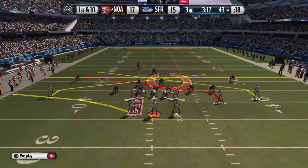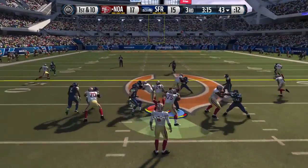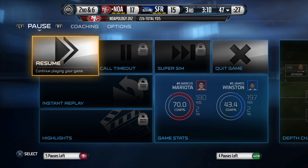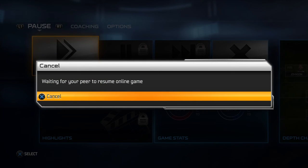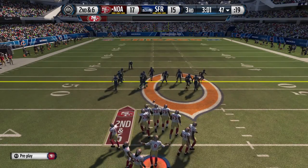Split backfield here. Let's go. Split backfield here. First down at the 43 for about four. What that run does, it just puts the offense in a good situation, so a good positive run, and it'll be second down and six after the running play on first down.